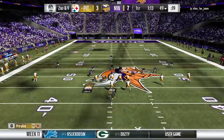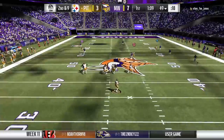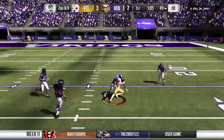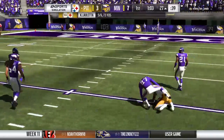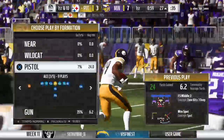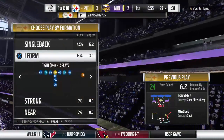Green 39! Green 39! Lauletta looking to throw on 2nd down. Escaping the pressure right. Oh, he's got a man wide open, complete. And he'll go down, but not before getting this inside the 30. That one goes for 24 yards.